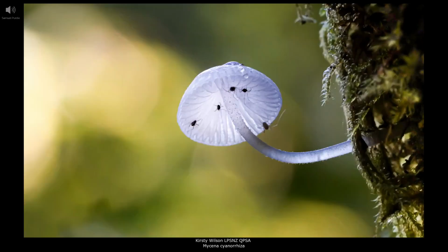This image has wonderful composition. You have the bonus of these interesting little arachnids on the underside of the mushroom. You've got some bokeh in the background, and the backlighting sort of almost makes the mushroom look like it's glowing.